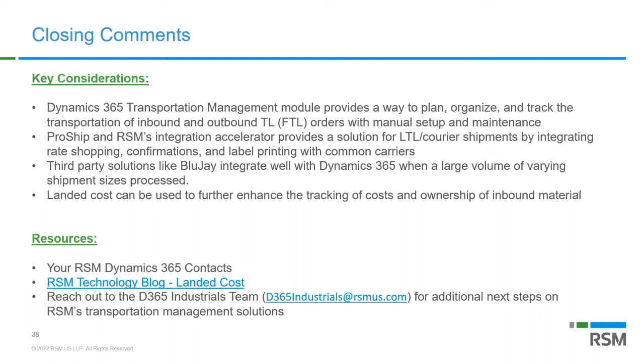And then, we didn't touch on it much in this webinar, there'll be a webinar getting posted on our blog that we did last month on landed cost. That will give a little more detail on the landed cost module and different ways of tracking inbound and other customs costs and being able to analyze those. Landed cost can be used to further enhance tracking of inbound material, and can also take ownership at different points. That's a common issue, especially if you are importing material from other countries.